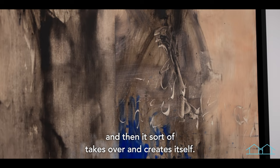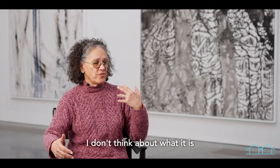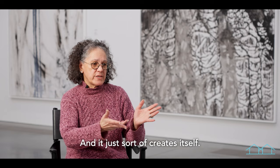So I began doing kind of one thing, and then it sort of takes over and creates itself. Generally speaking, I work on one work until it's completed. In some cases, I don't think about what it is that I'm going to do prior to doing it. But then some things will come back to me as I'm thinking about my work. And it just sort of creates itself. It's sort of like a spirit moving you.